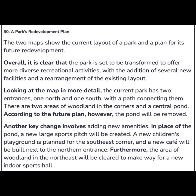Looking at the map in more detail, the current park has two entrances, one north and one south, with a path connecting them. There are 2 areas of woodland in the corners and a central pond. According to the future plan, however, the pond will be removed. Another key change involves adding new amenities.